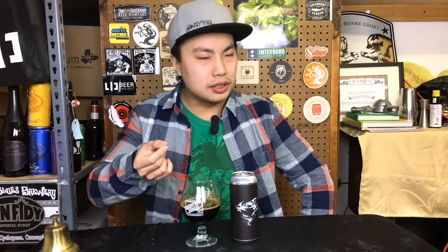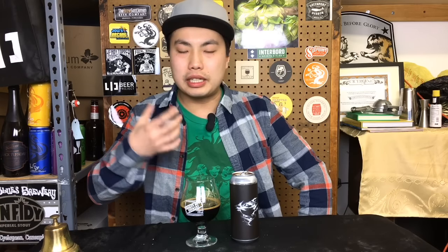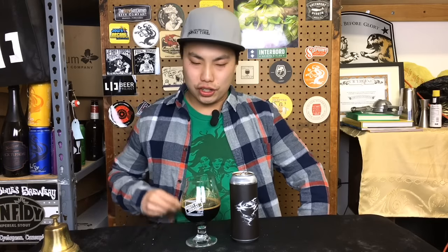It's almost as if they use a lot of oats and lactose in here or something, because it has reminders of something like a pastry stout, and I guess the vanilla is helping that out, but then it roasts out and dries out nicely with the bitterness. Man, that is good. 9.5, that's unreal.